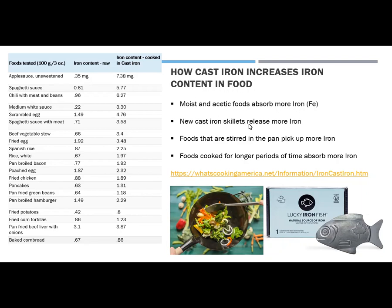And what they've determined is that these things over here on the right side of the page will help to increase the iron content of the food. So if they're moist and acidic foods like applesauce, that will absorb more iron. If you have a new cast iron skillet, that's going to release more iron into the food than an older skillet. If you stir the food in the pan, that will pick up more iron. And if you cook the food for longer periods of time, that will also pick up more iron. So that all makes sense.